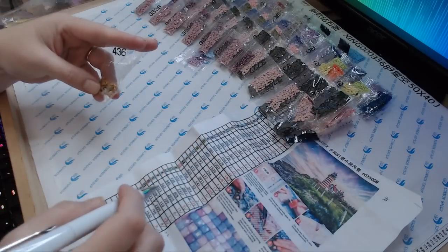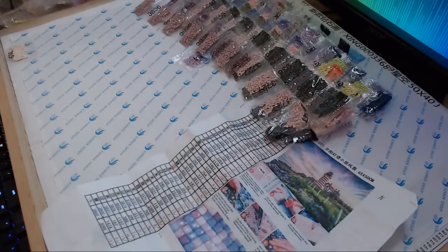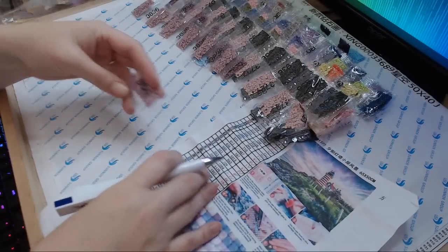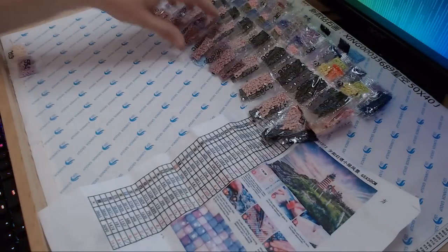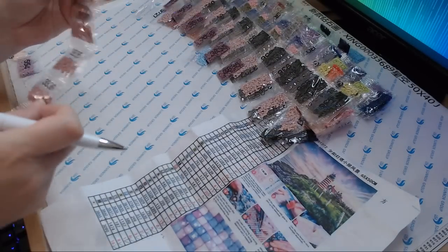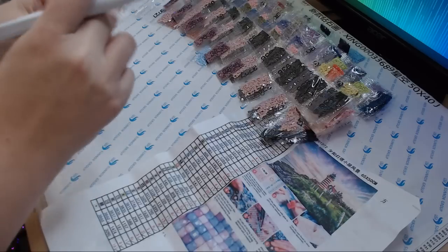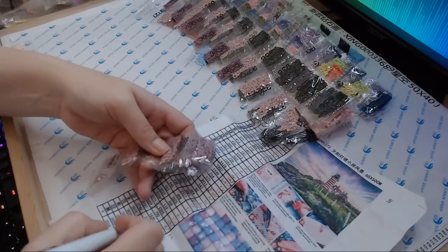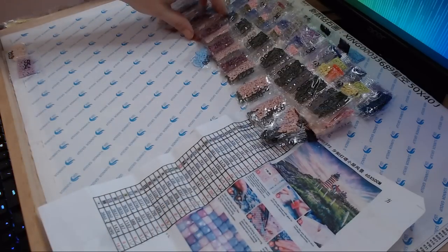Right, 436, 1 bag. 554, one bag. 554, we should have 6 bags, so I'm going to leave that to one side. 3836, 6 bags. 1, 2, 3, 4, 5, 6 of 3836, 6 bags.